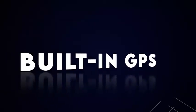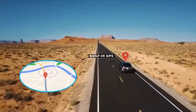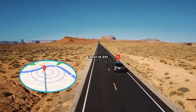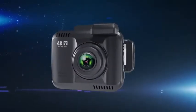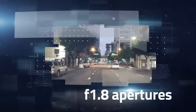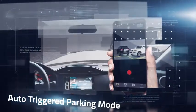Its built-in GPS enables you to view your driving route in the tracker on Google Maps and accurately records your driving locations and speed. Moreover, the revolutionary Rove R2 4K dashcam has state-of-the-art features such as f1.8 aperture, the largest in the industry. Auto-triggered parking mode makes the dashcam go into parking mode automatically when your car engine shuts off.